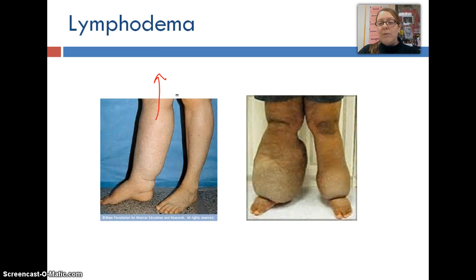And obviously the one on the right is a very extreme case, the one on the left isn't as extreme, but you can see what happens if that plasma starts leaking out just a little bit, and if it can't get back into the lymphatic vessels, we have a buildup, and that's called and referred to as lymphedema. If you maybe even heard of the word edema, it kind of has that same ending here. Edema just means swelling, and in this case we're dealing with lymph fluid, which is causing the swelling in this case.